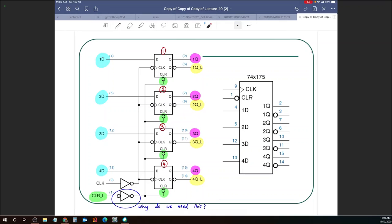Now it might not have been a problem if it were just two D flip-flops. I may have been okay, but because there are four, then I might need to build into the D flip-flop some sort of safety. And that buffer is that safety.